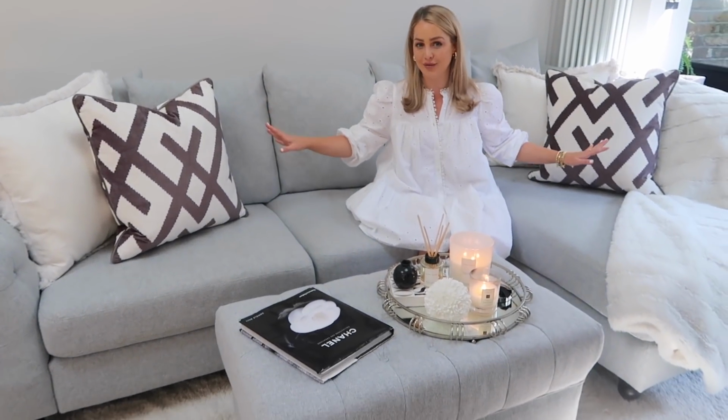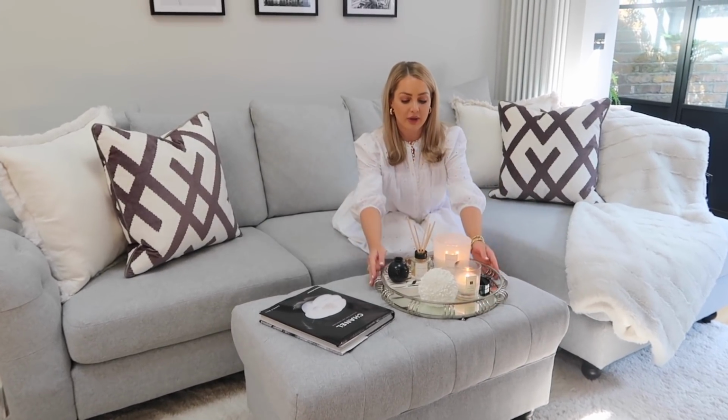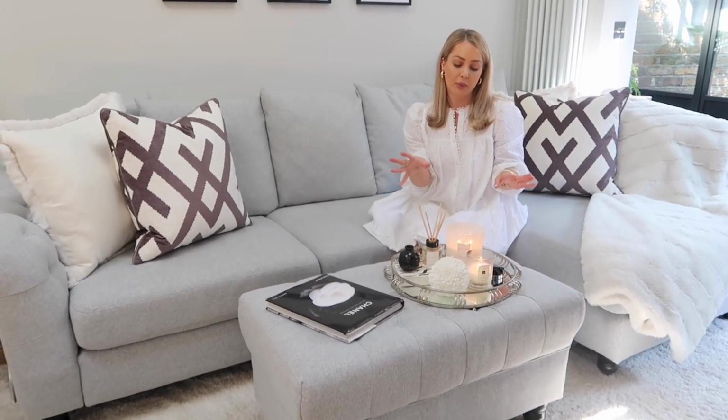And then moving on to the sofa, this actually came the day we moved into the house, which was amazing. You would have seen this on the other home tour, however, I've dressed it really differently since. It also comes with this footstool. Both are from the Sofa Club, and this is the Chigwell corner sofa. And then on here, I've dressed it. I'm pretty sure this was the same as before, I've just changed it up a little bit.